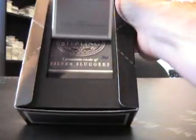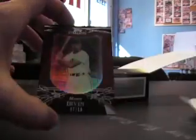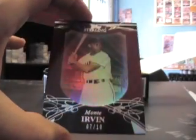Mystery Silver Sluggers is the box theme. And the card is numbered to 10, Monte Irvin. It's like the burgundy. And Silver Sluggers. What about Gold Sluggers?